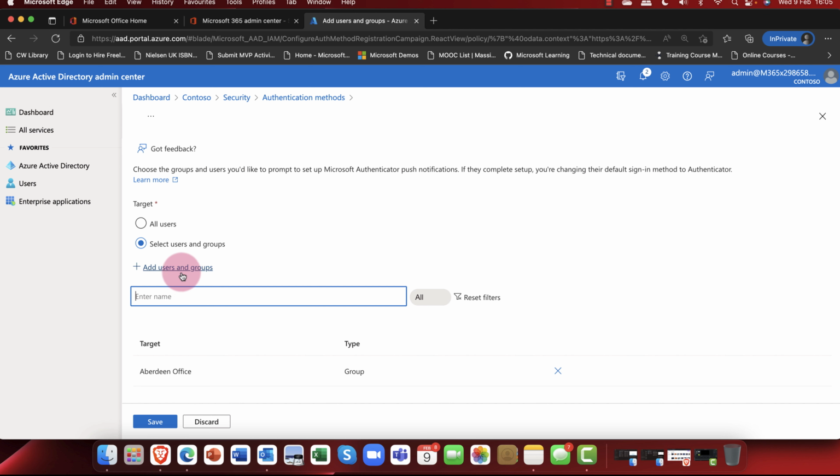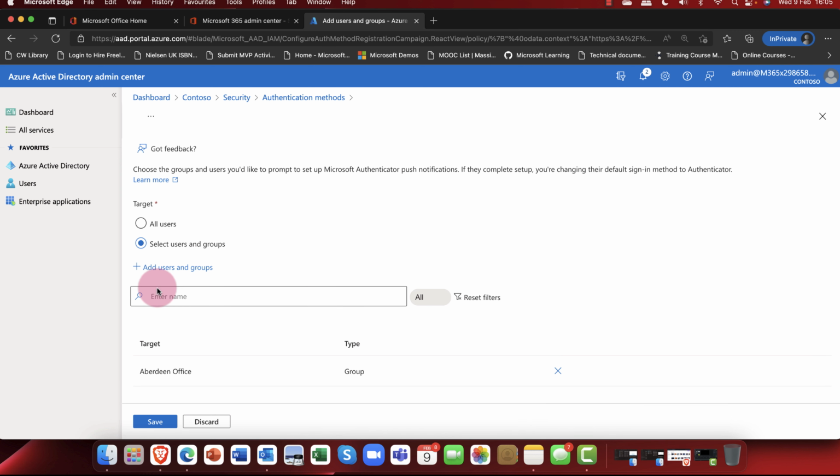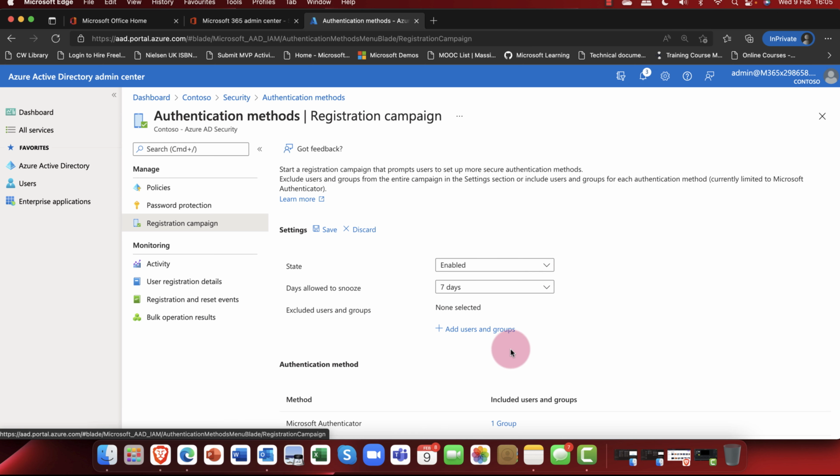All right. So I'm going to add in that user. Okay, let's add in that select. Now you'll notice at the interface, sometimes it can be a little bit slow as well. And you can set up various filters here if you want to. So I've gone ahead, I've set that up now. So my users will now start a registration campaign in order to get signed up for multi-factor authentication. Isn't that cool?